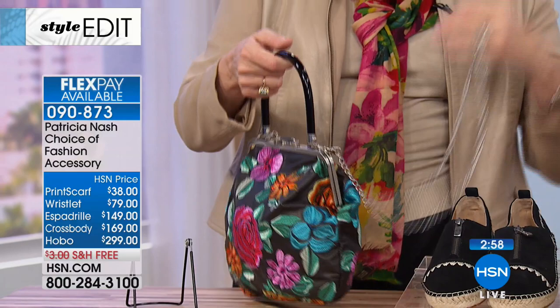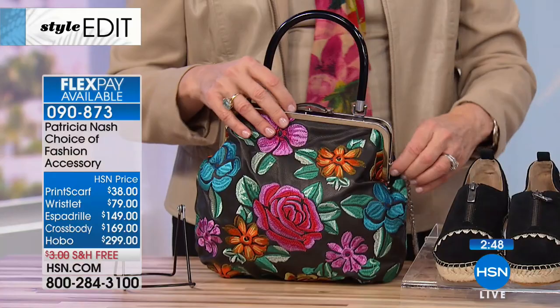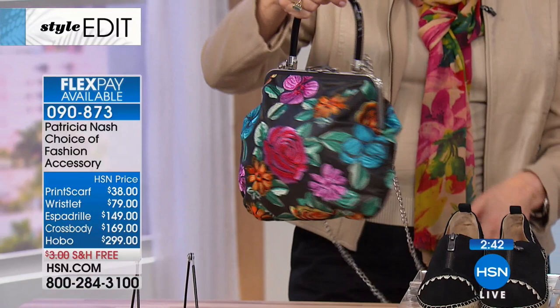So you can have the fun of a little frame bag. But if you wanted to unclip this, you could and just hold it in your hands. Just carry it. Ladylike, right? I love it. It's a single handle too, which makes a really interesting look without having double handles. Isn't that fun?